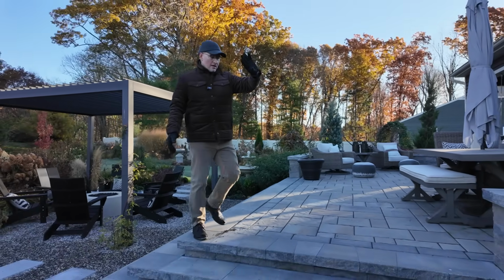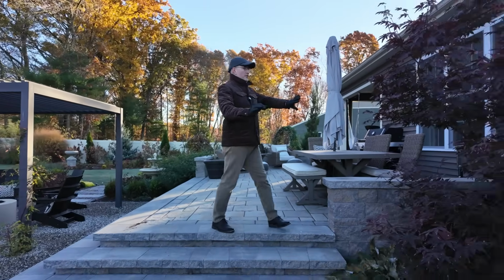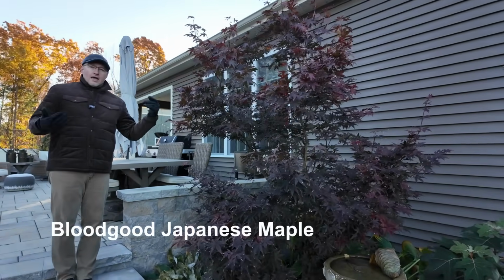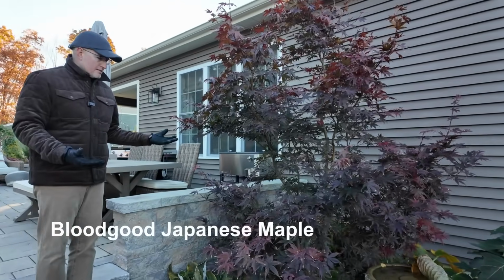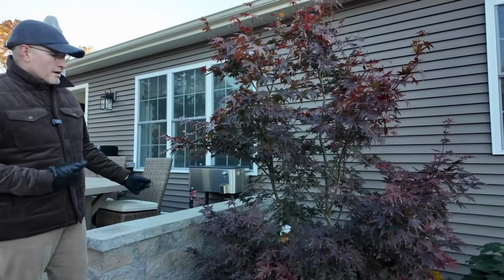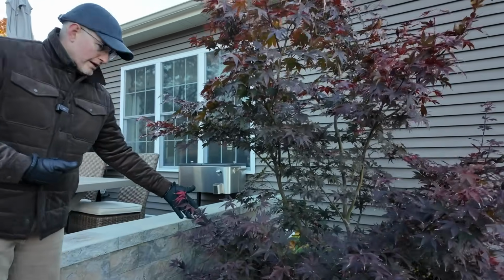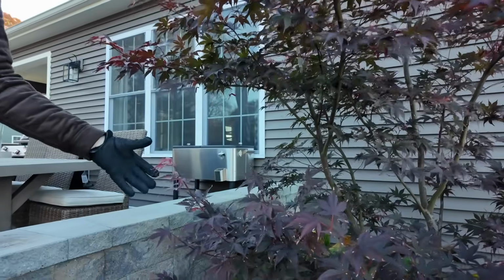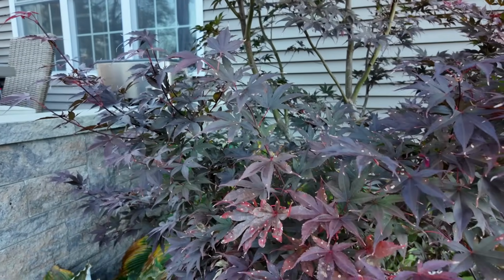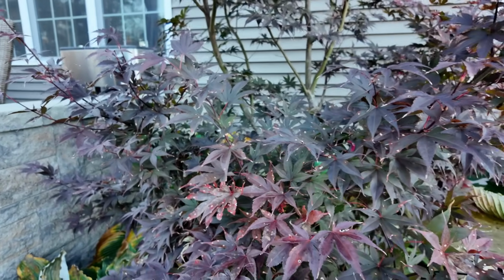So here in our kind of shadier corner, the Bloodgood Japanese maple, I didn't even realize how big it had gotten in the one season. It put on an incredible amount of beautiful growth. And of course, you've got that lovely red color. This actually might need some limbing up next year, but it's so architectural, so perfect for this spot in the garden.